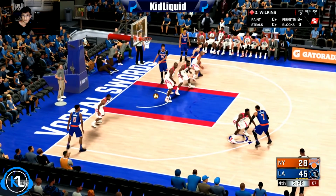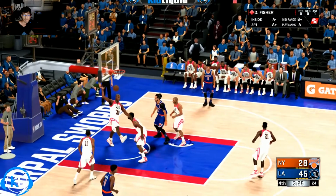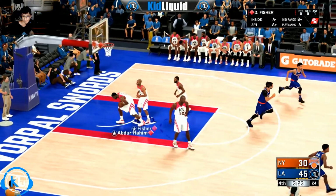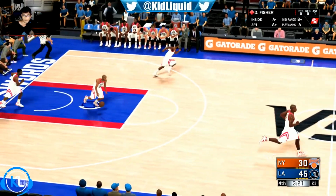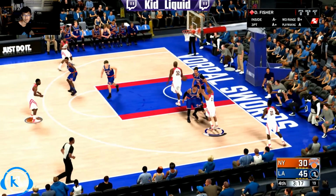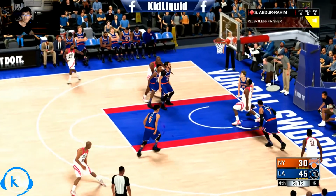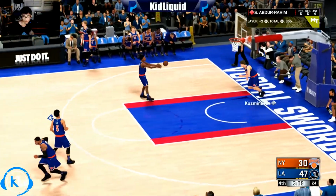Noah the screen. Here's Anthony. Down to five on the shot clock. Takes a big bounce and goes in. Effective screen set there for the jump shot. That was the key to the play. Fisher with the ball. He's picked up by Lee. Abdul-Rahim's shot is good. And Los Angeles leads by 17.